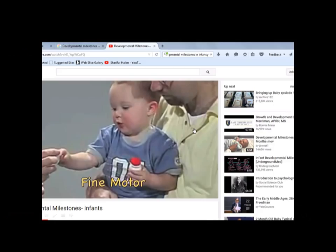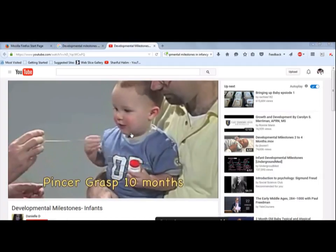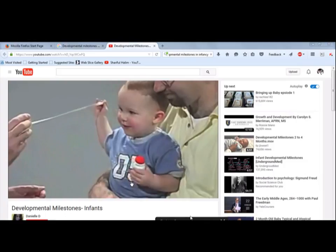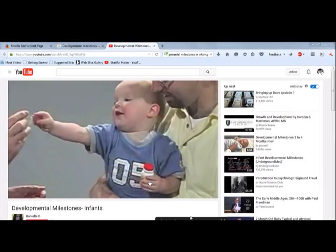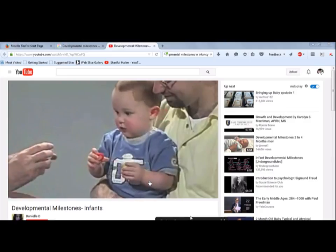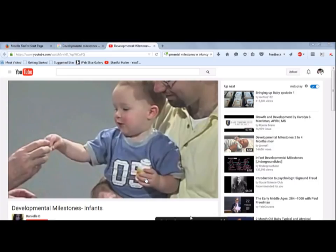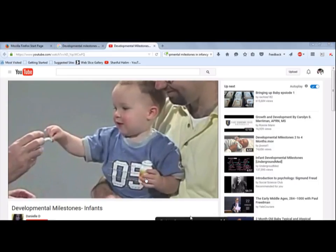Okay, so here you can see some other skill sets that a child is showing. Now you can see in this video the child is showing the pincher grasp. And this is achieved about 10 to 12 months. So the baby is grasping flat tape with his fingers, using his two fingers and pinching it.